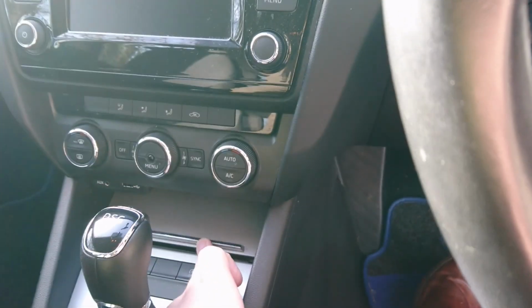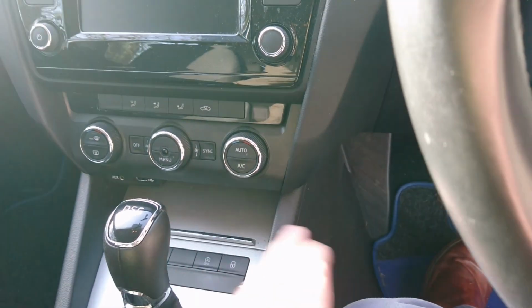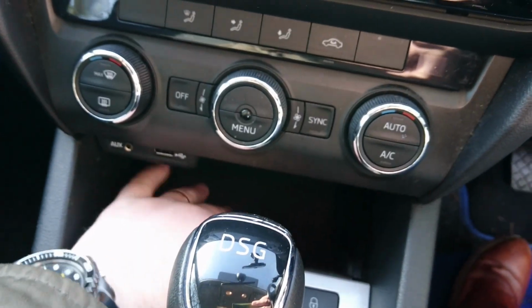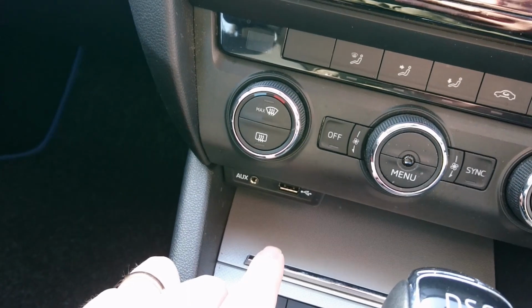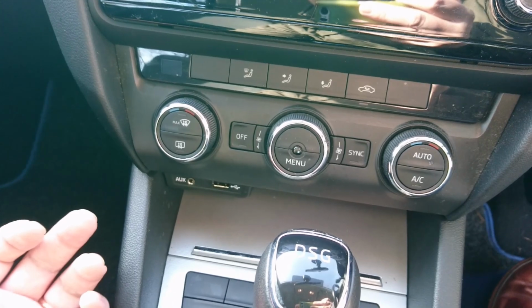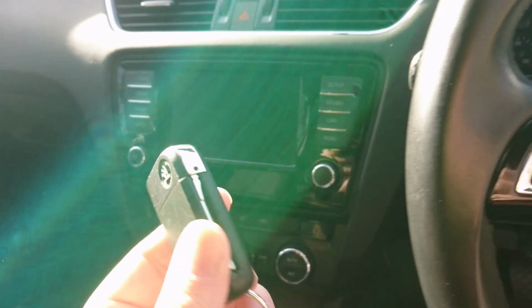Let's see if we can have some... Ooh. Ooh. That's better, viewers. I enjoyed that very much. That was great. It's all lined and everything, sort of rubber lined, and that's better, isn't it? And the aux input and the USB port are in a sensible place. And the air conditioning controls, actually this has got climate control, this car. Just get my normal key out here. There we are, nice normal Skoda key.